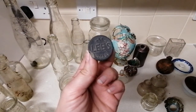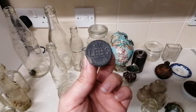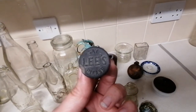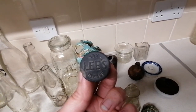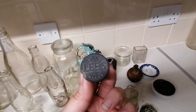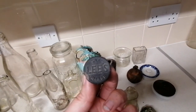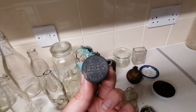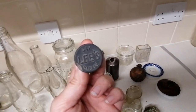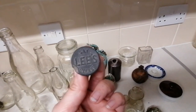This vulcanite has "Say Lees Please" embossed on it. Now when I tried to reference that on the internet, I came up with absolutely nothing. But I did come across a brewery which was J.W. Lees & Co Limited, and this is a pub company in Middleton in Greater Manchester. This company has been producing ale since 1828, and I did wonder whether this vulcanite was referencing that particular company, as it was found in a beer bottleneck, but I couldn't see an entire bottle to confirm that.